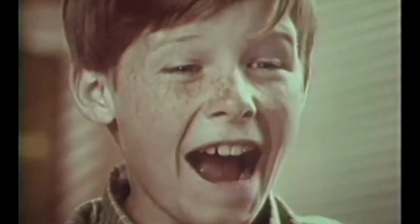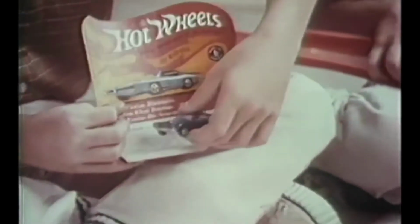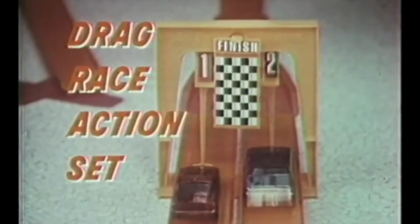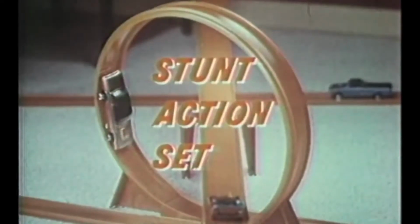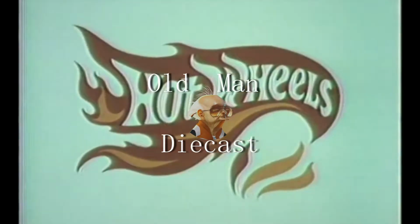They're the fastest metal cars you've ever seen. Mattel's new Hot Wheels. Collect them by themselves or get them in wild new action sets like the drag race action set, the stunt action set, the Hot Curves race action set. Get Mattel's new Hot Wheels, the fastest metal cars you've ever seen.